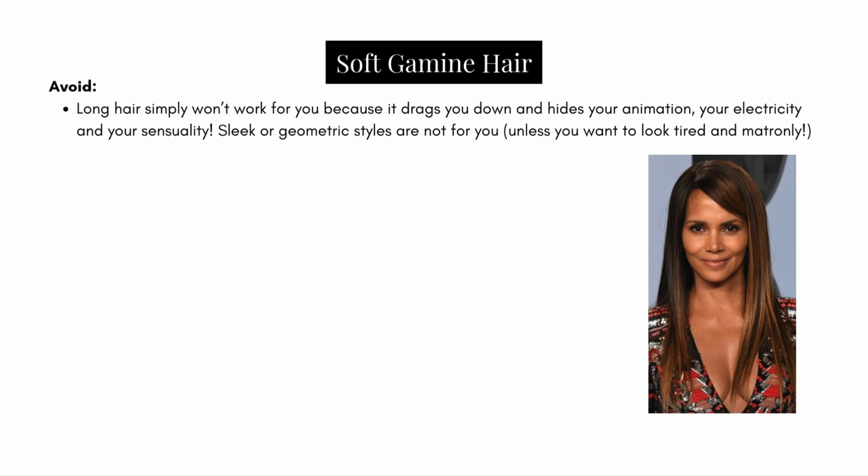Your electricity, and your sensuality. Sleek and geometric styles are not for you, as they are aging on you and they make you look tired. So, this is where I start to say we need to be careful because this advice won't be universal. I think by and large, it's true. Overly long hair for this type is going to drag them down.